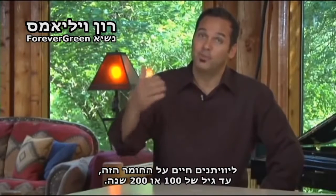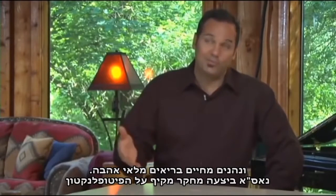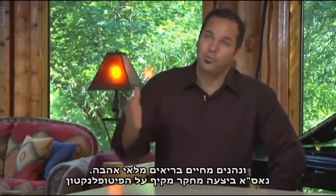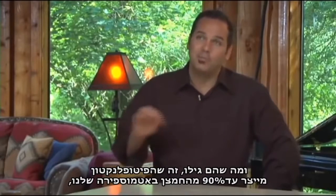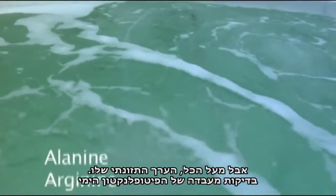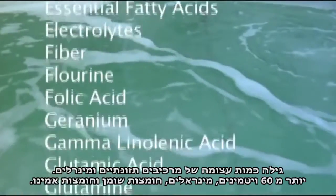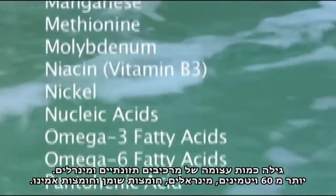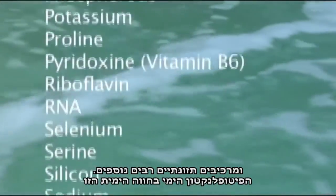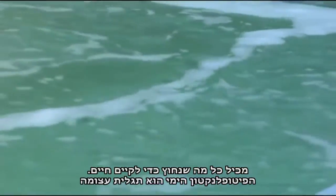Whales live on this stuff. Many of the whales do, even up to 100, 200 years, and enjoy a healthy love life. NASA is all over the research of marine phytoplankton. One of the things they declared was that it's responsible for up to 90% of our oxygen, but the tell-all is the nutritional analysis. Lab testing of the marine phytoplankton revealed an astounding array of phytonutrients and sea minerals: over 60 vitamins, minerals, essential fatty acids, amino acids, and other nutrients. The sea farm's marine phytoplankton seemed to contain all the necessities of life.